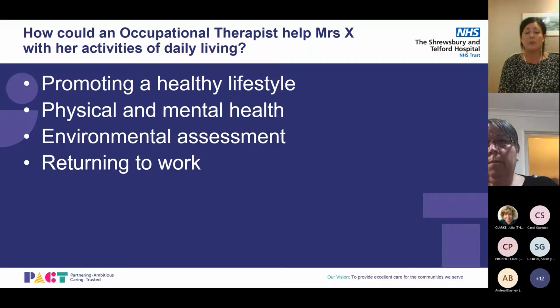And then the last point I've put would be supporting Mrs X to return to work. So evidence shows that work is good for our health, and it's recognised as an essential occupation to support an individual's health and well-being. So how we could help would be maybe providing advice and strategies to help meet the demands of work. An early intervention, I think, is quite key to help things from escalating. Providing a clear pathway that will support Mrs X to better self-manage in the work.